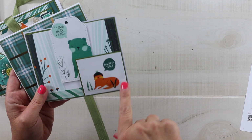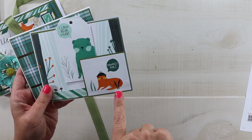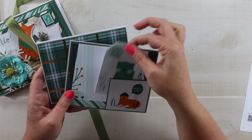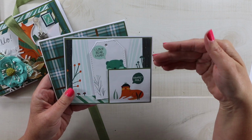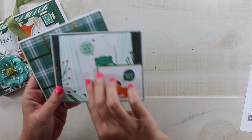And then I finished off the corner with an image from the catalog that I cut down and then matted, and then I added my adhesive only on the side and bottom. This is going to act as a tuck spot, so if there are things that you want to include in this album but you don't want to adhere them down, you'll be able to just slide them underneath here and they will be included.